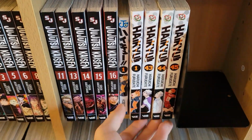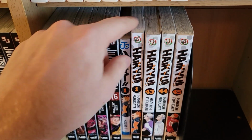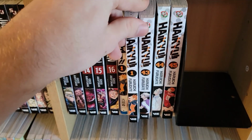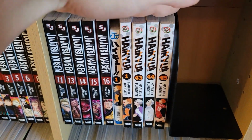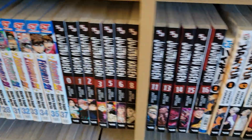Then I have my little tiny Haikyuu collection with the Japanese volume I got in Japan very, very long ago. I've always been hoping for a Haikyuu box set, and then I just got these at Target or something, so this is all I have of Haikyuu, but my favorite sports manga over Haikyuu is just barely.